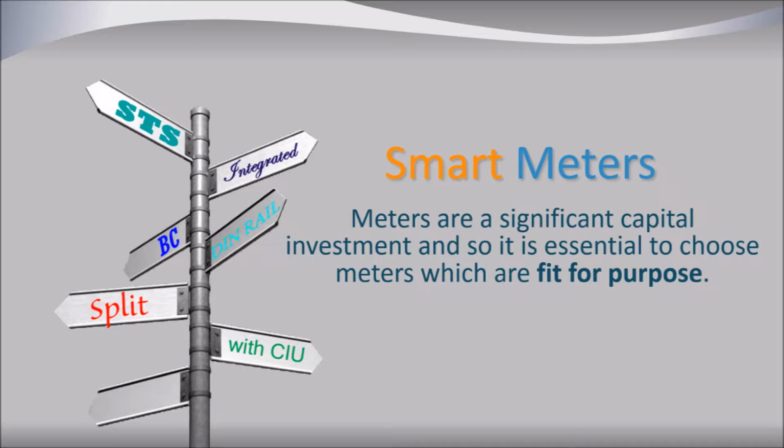In our smart topology, we're first of all going to look at the smart meters. These are a significant capital investment, and so it's essential to choose meters which are fit for purpose. We'll also investigate what we exactly mean by a smart meter and whether it applies to the traditional STS prepayment meters as well. As the signpost shows, STS meters come in different forms as well: integrated, PLC, DIN rail, split meters, or with a separate CIU.